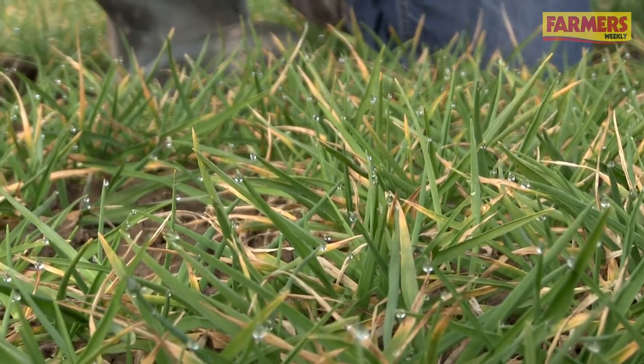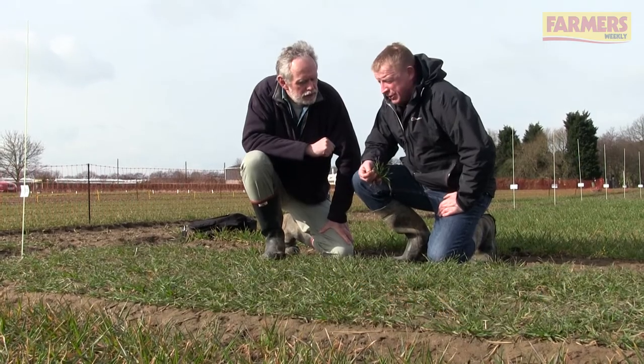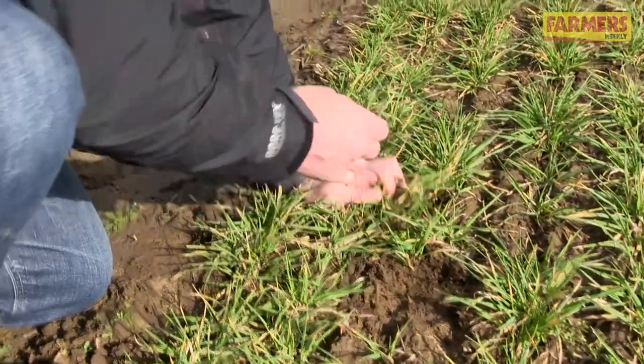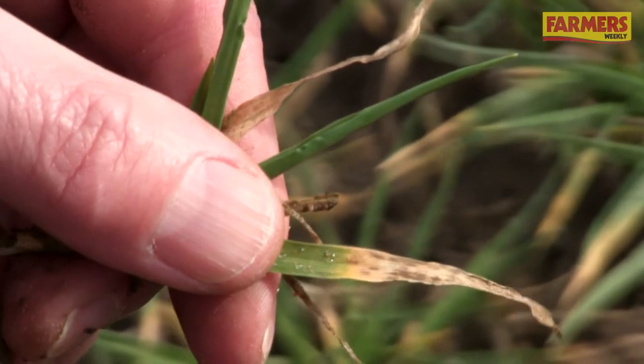So presumably we are seeing some septoria this year. Yeah, we are. We've just been given the rainfall for this area, which is 300 mils since October, so there's plenty of reason for splash spread, etc., that we would see in these crops. And there's a really nice lesion or two we've got here in Barrel. We've got it now in the base of the crop.